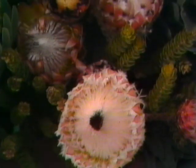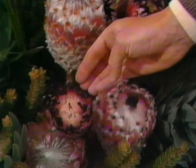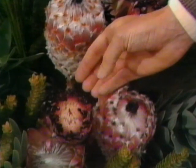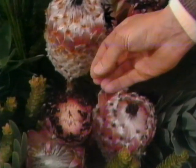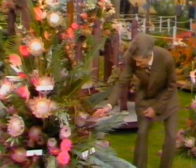And here, the blackbeard protea. You can't help but touch it, that soft, feathery sort of feel. But if you touch it in the wild, there's a veritable zoo there. All sorts of beetles and creepy crawlies come zooming out. They'll do the pollination. We have no problems with those, fortunately, today.